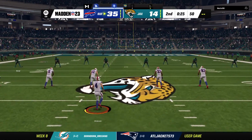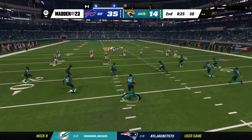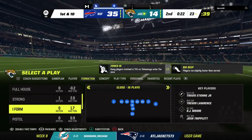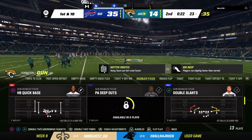After the roughing penalty on the PAT, they'll kick off from 15 yards further upfield. It's a squib kick that still makes its way down inside the 15. And not much happening on the return as he'll get this to about the 23. 23-yard line.